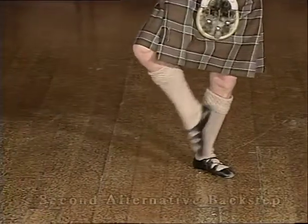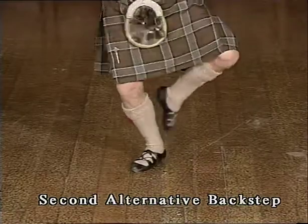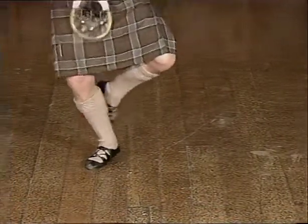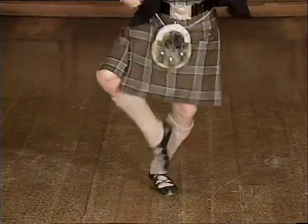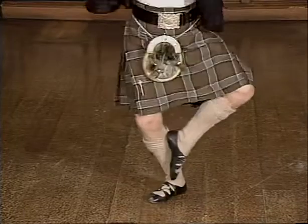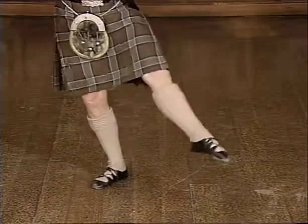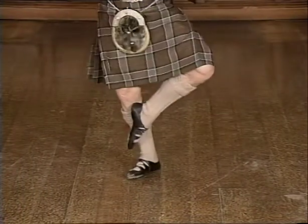Out front cut, out front and back and back and back and back. Out front cut, out front and back and back and back and back.